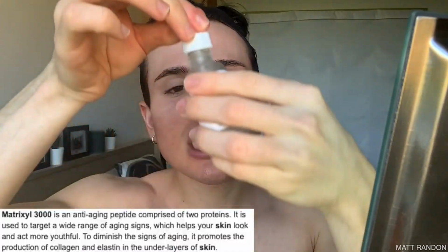So actually, this is the Buffet from The Ordinary, and one of the main peptides in this is Matrixyl 3000. That is the gold standard for all peptides because it's the one that contains the most research behind it. But so here we go, it's a dropper.